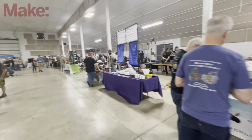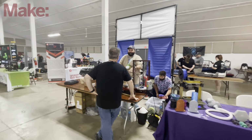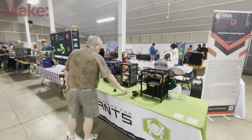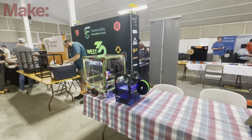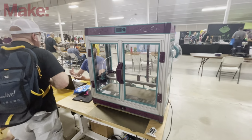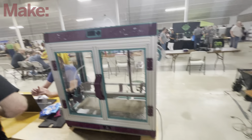All right. So you notice that many of the machines here this year are Vorons. We have some model railroad stuff. More custom machines over here. More Vorons. I love the way these little Voron V0s look. They look like little Victorian aquariums and terrariums. It's a custom machine that's very wide and narrow. Looks beautiful.